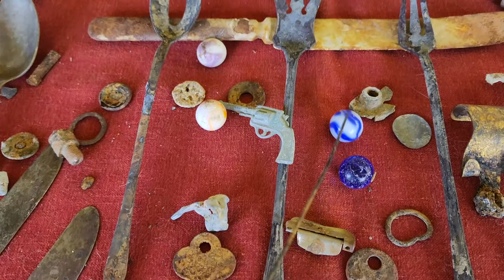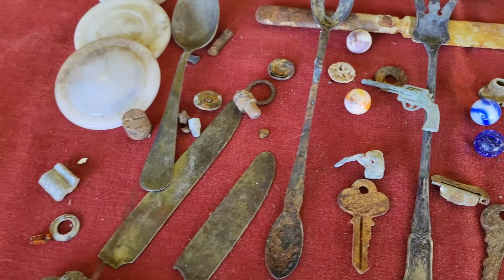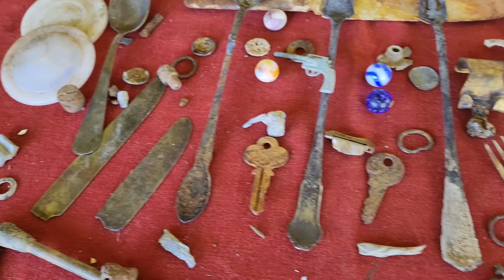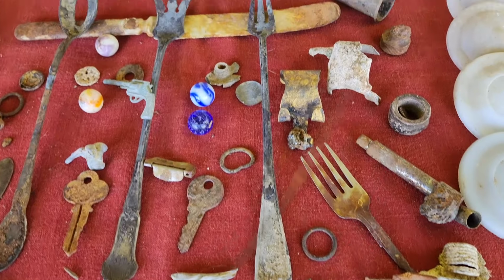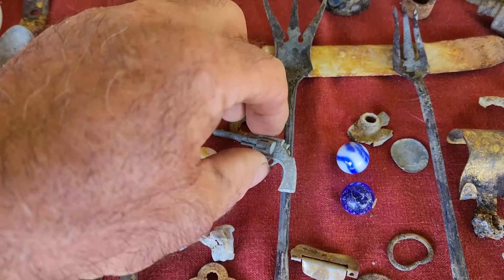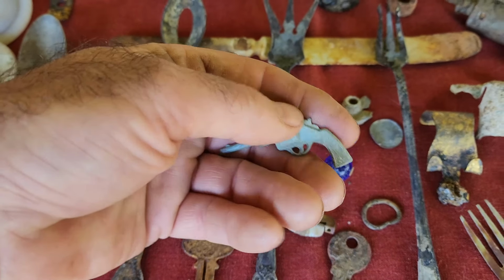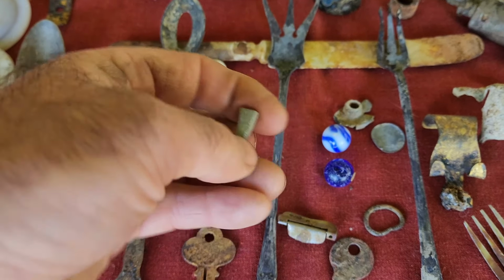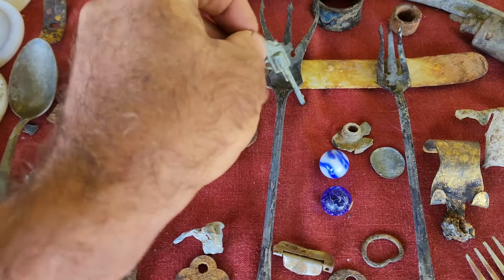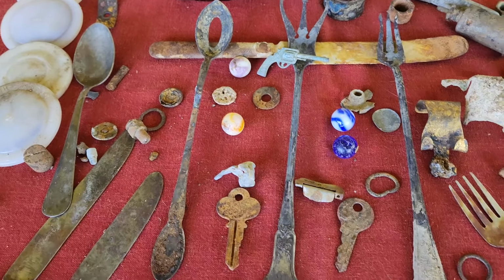Got a few marbles. Not too many. I think there's 4 there. These are parts of more modern spoons and knives, probably from the 1940s or 50s. And that's the gun. I got a gun. Let's take a look at this real quick. This is a toy gun of some sort. It's actually pretty heavy, so it's well made. I'm guessing it's lead. So I thought that was pretty cool. I'm sure I missed a ton of stuff because the water was so murky and kind of high.